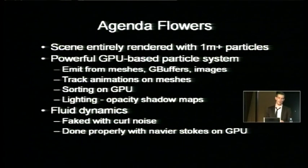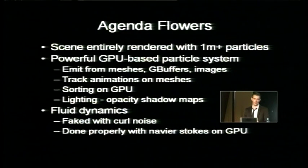We also have fluid dynamics used quite heavily on the particles. We use this curl noise technique, which is a way of faking fluid-like animation using derivatives of a noise field. It's quite a nice look. It's by Robert Bridson. That was used for a lot of it, but we also had some actual proper fluids with Navier-Stokes, which were evaluated on the GPU. So let's go to the scene.